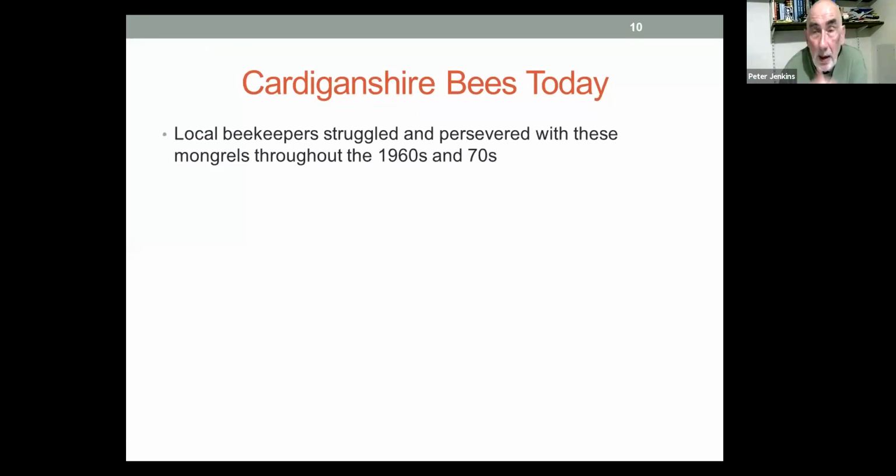So local beekeepers struggled and persevered with these mongrels throughout the 60s and 70s. My father got involved with the Village Bee Breeders Association, as it was in the 60s originally, with a man called Beals Cooper. Beals Cooper came down and visited my father, and they did some bits and pieces together. And Village Bee Breeders became BIBBA, and my father did much work with Beals Cooper and Albert Knight and others.